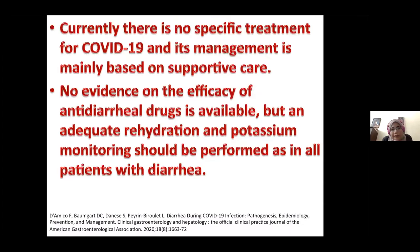What is the management? Currently, there is no specific treatment for COVID-19, and its management is mainly based on supportive care, as we know. The antivirals used are all still in clinical trials, and there are some that are showing positive results, but mainly we're still using different regimens. There is no evidence available of the efficacy of antidiarrheal drugs. Antidiarrheal or anti-infective drugs in these cases are not used by themselves.